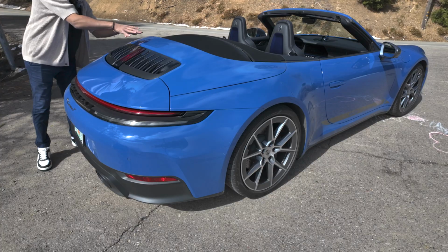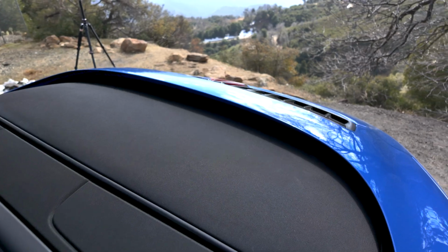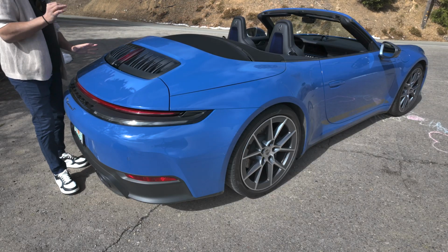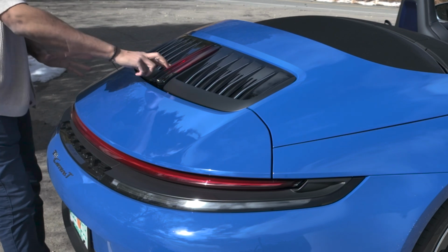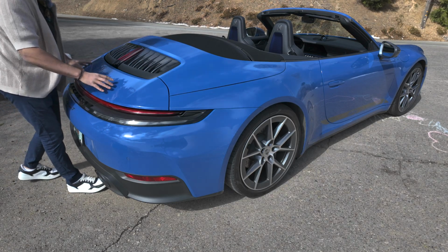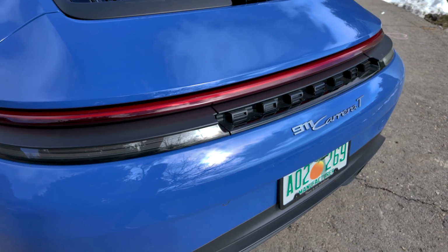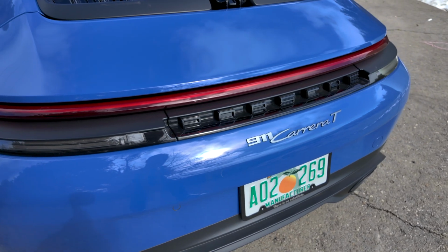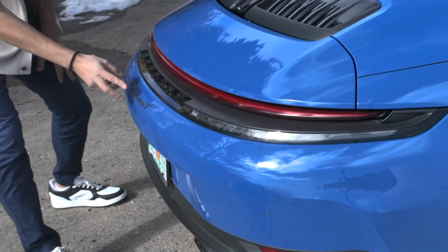This is where the top sits, and it's got this little inlet here to cool the motor along with this right here. Now, this is no different than the 992. Again, not much change here. You have a center brake light there, 1, 2, it's nice and bright. Then you have a retractable spoiler that goes up based on speed, and then you have a center bar light on the back here along with the Porsche logo underneath. Now the Porsche logo is not illuminated, and then you have the 911 Carrera T right there.